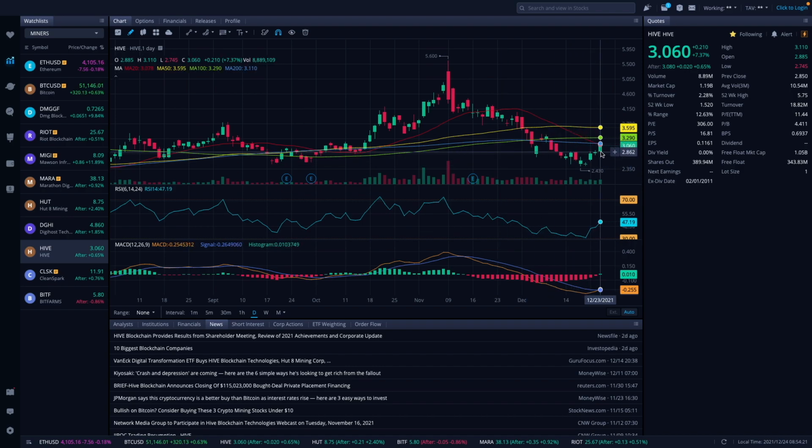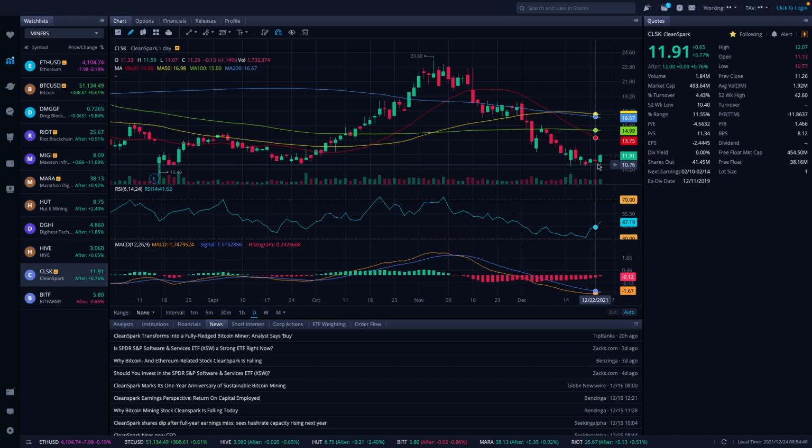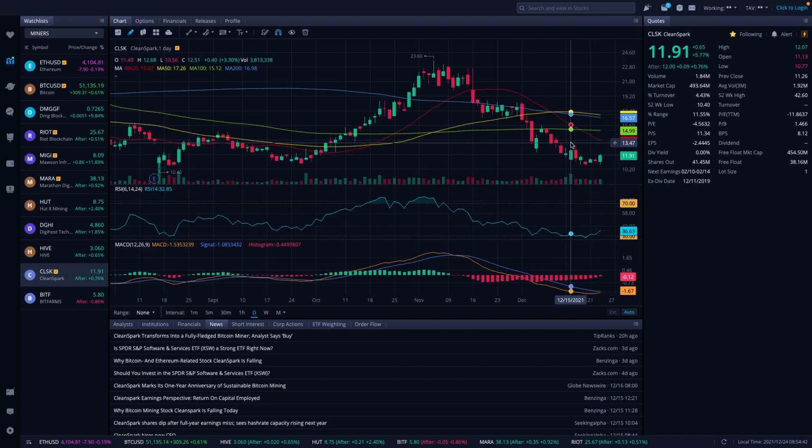They've had a nice week as well of gains here. They are looking to get back above their 200-day, 100-day, 50-day, and obviously they're going to be crossing the 20-day here possibly next week if things go well. CleanSpark was up 5.77% to 11.91. They've had a mixed week here, 2 days down, 2 days up. So we'll have to keep an eye on this one, see how this one plays out.